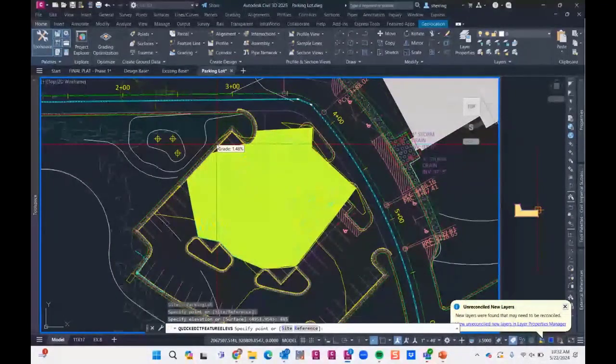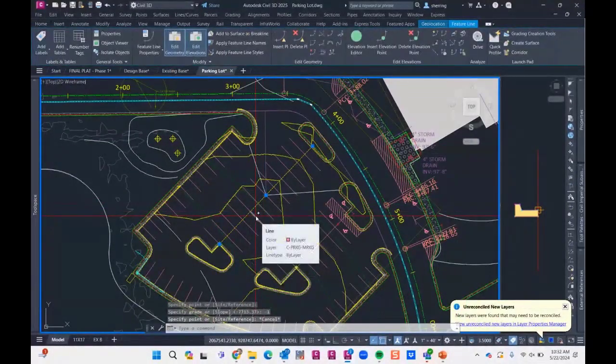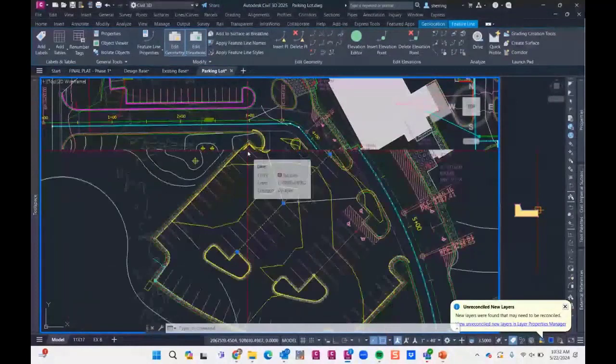I picked the wrong elevation. That's okay. Fine. Let's go -1 instead of -1,000. There. So you can still grade everything else the same as you do. So mix and match those. That's how I prefer to go about a corridor or a parking lot.